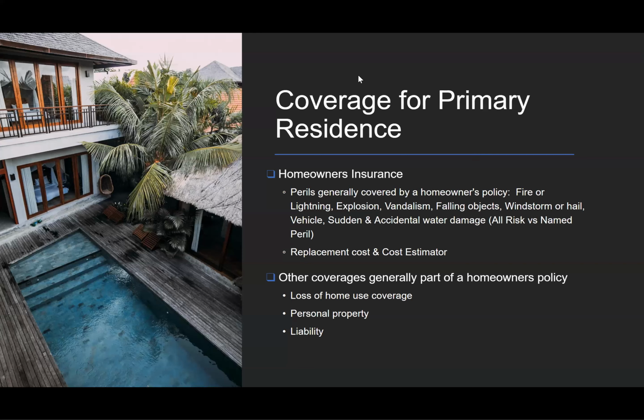And then there's liability coverage. Liability is going to pay in case somebody gets hurt on your property and has medical bills or tries to sue you because they got hurt. That liability limit protection will cover it. Those are pretty standard coverages on a primary residence.